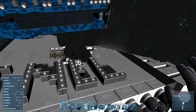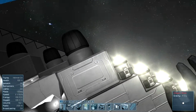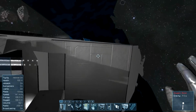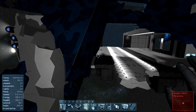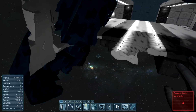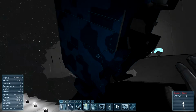Alright. I didn't chop it in half like I had hoped I would. But we can't all have everything. Also, I flew face first into my space station, so I'm pretty sure there's no bridge left now. Nope, there definitely isn't. But look, we bent the thing over. Oh, we did almost cut it in half. We were close. We were very close.